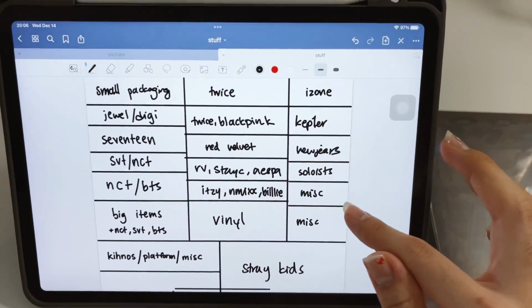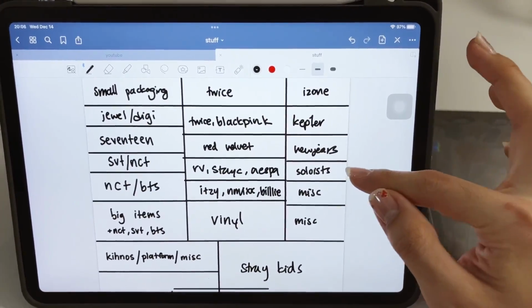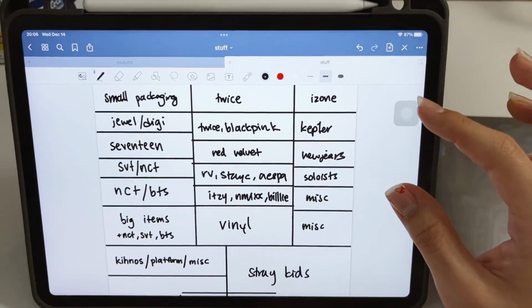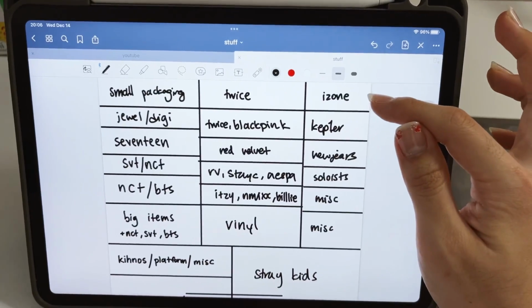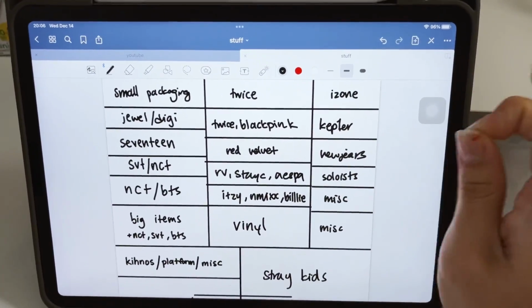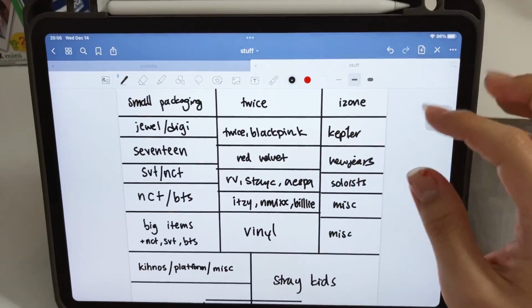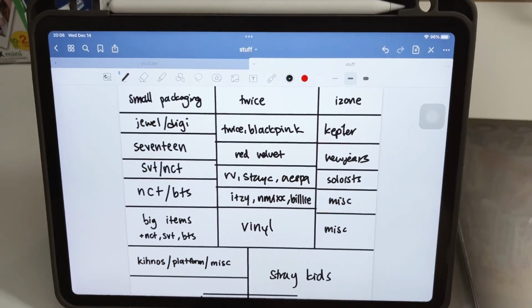Then for the skinny shelf in the corner, I kind of want to put, again, like I said, my miscellaneous and soloists that I collect. And then I kind of want to put IZ*ONE and Kepler here because obviously IZ*ONE, they don't have any more physical releases, and Kepler is a project group, so you know what's gonna happen. So that's why I want to put them over here because these collections aren't gonna grow too much.